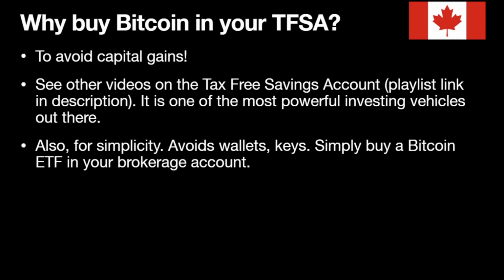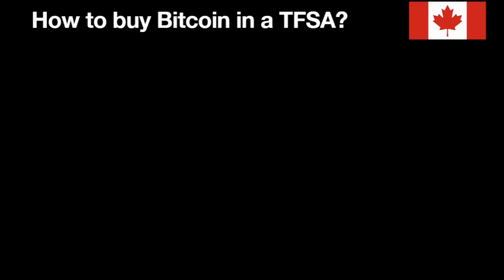And also, if you want to put Bitcoin in your TFSA, you might want to do it just because it's more simple. Simplicity. It avoids the wallets, the keys that are common with cryptocurrency. Some of those complications. In this case, you just simply buy a Bitcoin ETF, exchange traded fund, in your brokerage account, and you're done. And so how to buy Bitcoin in your TFSA, here's kind of the crux of the instructions.